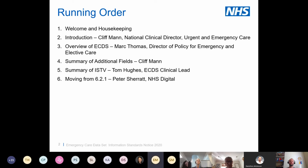It's just a question, I suppose, about system functionality. I don't know the technicalities of our Symphony system incredibly well, but I don't think we currently have provision to capture a frailty score anywhere. So will there be a lead time allowed for supplier development? We're just about to go through an upgrade, so there might be the opportunity to pick it up through there, which I'll check with the supplier. But if not, how does that get factored in? Because systems might not all be set up to capture that at the minute.